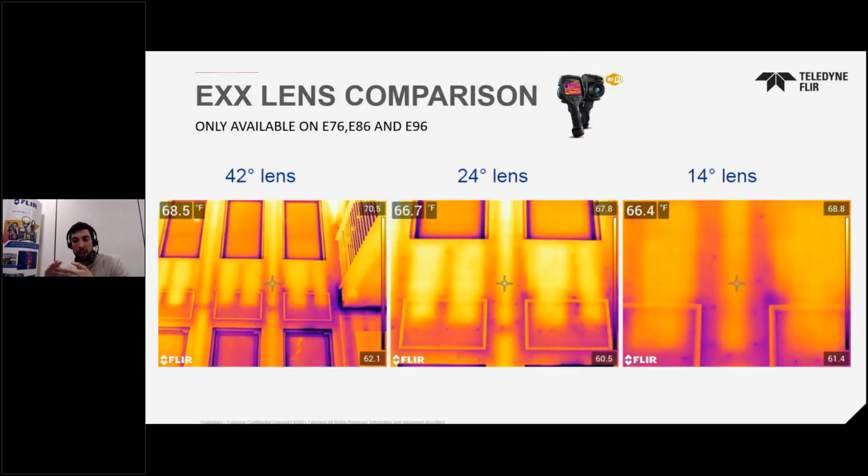You can add additional lenses to your camera after the purchase, or order the desired multi-lens configuration from the beginning. In the example you see here, I was standing at the same distance from the building facade, taking pictures with different lenses. And you clearly see the level of detail that you can get and how versatile you can be in your work depending on the scenario presented in front of you.